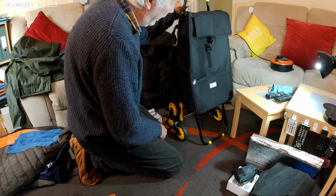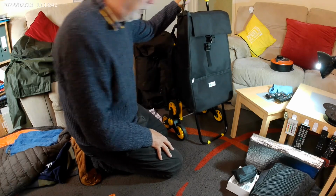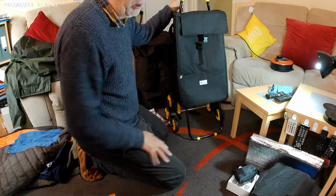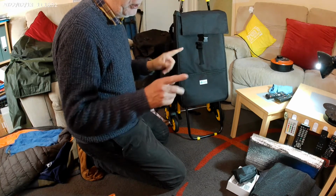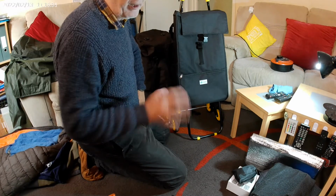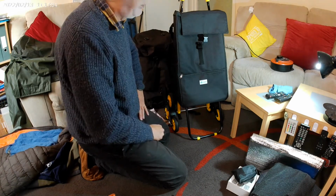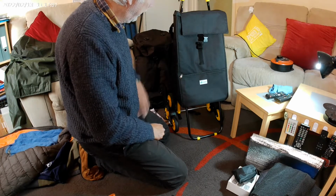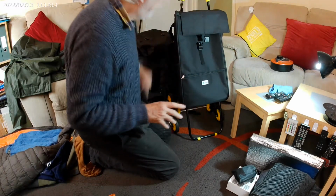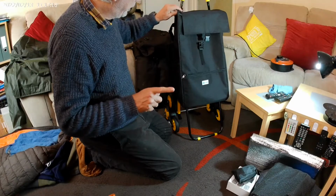So I've got this that I can put some of my kit in. The heaviest bits will go in here. That will be the water, mostly. Water is probably one of the heaviest bits, so I usually take two and a bit litre bottles of water, because where I go the nearest other water is the English Channel, and that's a little bit salty, so I take plenty of water. It was expensive. I don't mind admitting it was, well, expensive for what it is, but it's made in Germany.